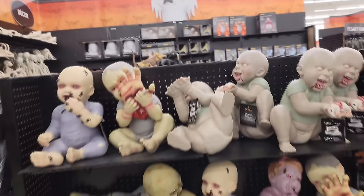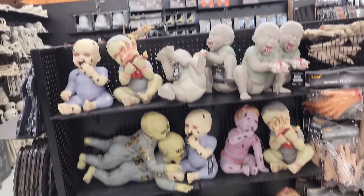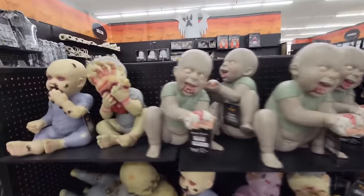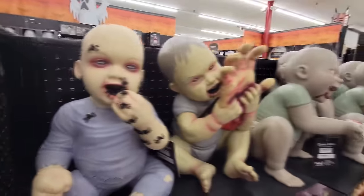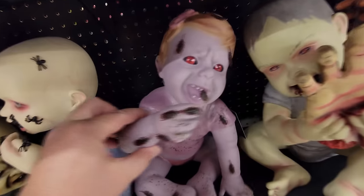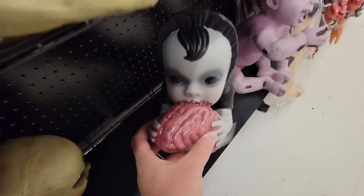All right, let's look at the babies over here. Do we have a burrito baby? Guys, this is one of the first stores I've been in this season that does not have a burrito baby. They have 4 rat biters. They have hand biters and spider biters. They even have crawler honors and cockroach munchers and the brain biter, but no burrito babies. Do you know where the burrito babies are?